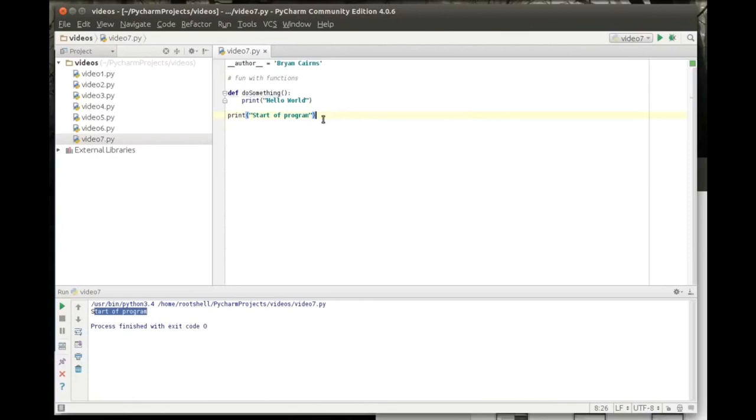And to call that, you literally just do this. Notice how you have to include these brackets here. There's our hello world. Now if we take these brackets out, what happens? Well, it doesn't do it, because we're not actually calling it. At this point, we're just declaring an empty variable using that name. So you have to use those brackets.